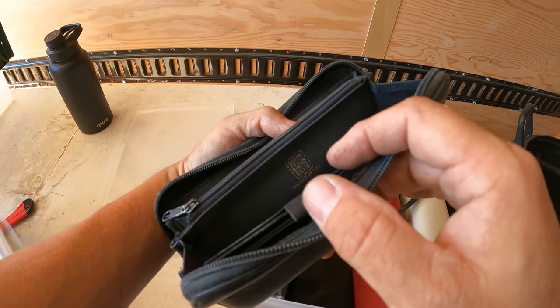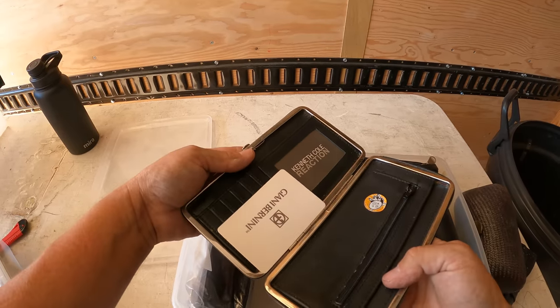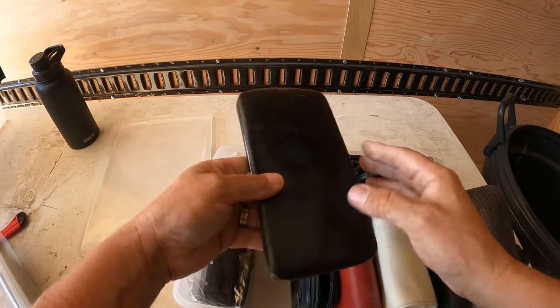I'm not sure what that says. It's nice leather. It's definitely vintage. It's older. Kenneth Cole or Gianni Bermini. I don't know which it is. I'd say it's probably Kenneth Cole. Yeah, it's Kenneth Cole. That's not bad.